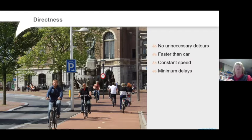It's very important that bicycle facilities, bicycle routes are as direct as possible. No unnecessary detours. And to promote the use of the bicycle, they are preferably faster than cars, so that you can cycle with a constant speed, because slowing down and speeding up costs more energy than just cycling with a constant speed, and minimum of delays.